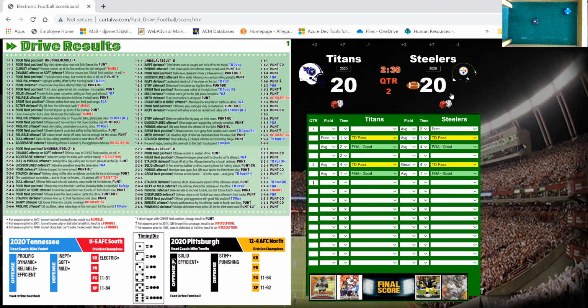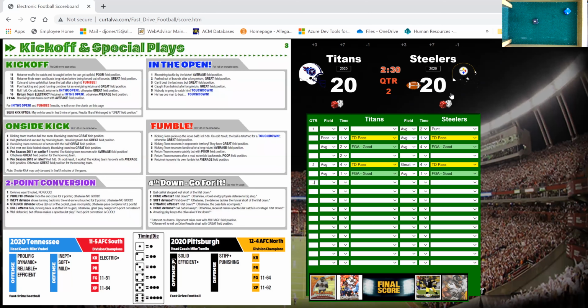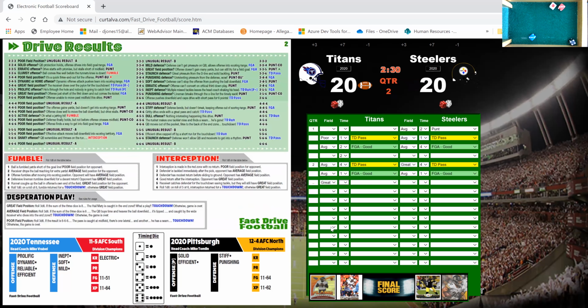On with the kickoff now. It's another 12. So as before, it's going to be great field position for Tennessee as we wind down the first half here. And let's see what this drive will culminate in. It's a 3-3-4. Solid offense for Tennessee? No. Mild defense for Pittsburgh? Certainly not. So it's just going to be a punt, coffin corner. 2 ticks, but they are efficient all the time, so it's only going to be 1 tick for the Titans here.